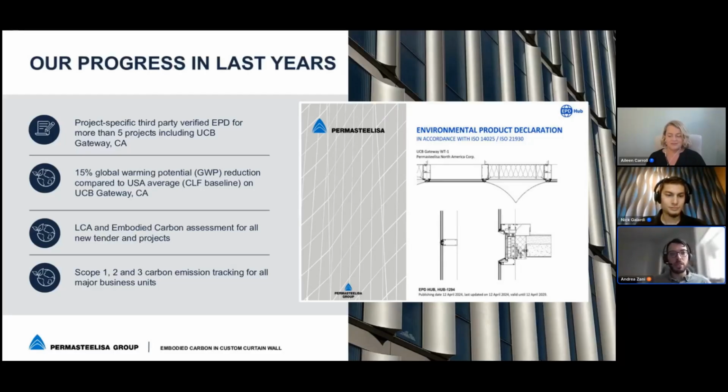projects. And on the side, we are also tracking scope 1, 2, and 3 of our major business units to try to bring carbon neutrality to Permasteelisa by 2040 in Europe and the US, and hopefully submitting soon for SBTi as well. So we're making progress.